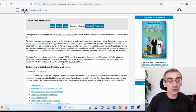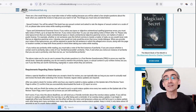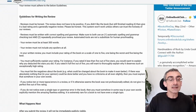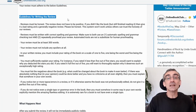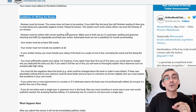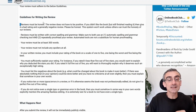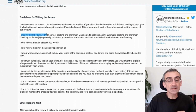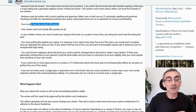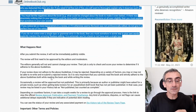And here, when you scroll here you can see more information, really important information, and I strongly recommend to actually read this stuff here. Now, here you can see guidelines for writing reviews. You need to read this because it is really important for your review to satisfy these rules. Review must be honest. Review must be written with the correct spelling and grammar. That is important. Review must be at least 300 words. Like I said, read all of this stuff here, okay?